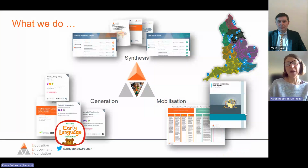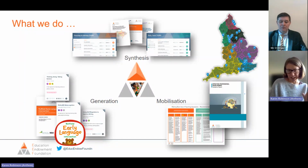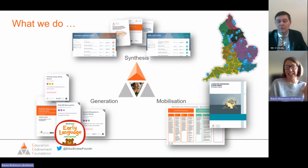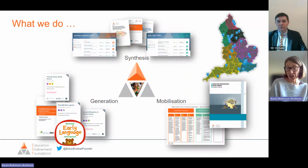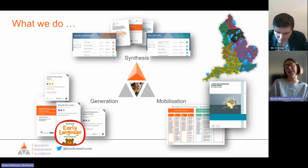Just as an introduction, a little bit about what we do in our role as a research school. One of the first things is we generate information. We take part in trials. We try and really understand that evidence, what is working well in schools and what isn't. With all of that information, we then make a synthesis, which is the toolkit that you'll be very familiar with, both the early years toolkit and the teaching and learning toolkit. And that tells you about the impact, the cost of that, and the amount of evidence about that. Our role today particularly is that mobilisation. It's getting that evidence into the schools to try and make the greatest impact that we can.